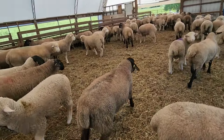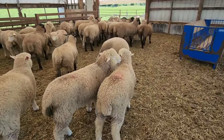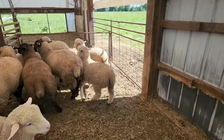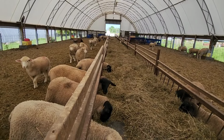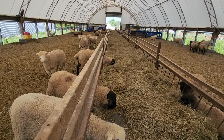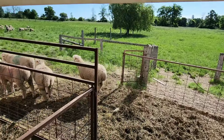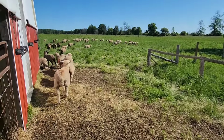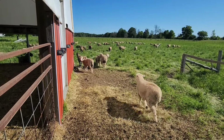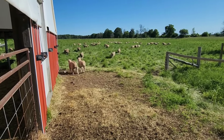And now, because the weather is good today, we let all the sheep out to pasture as well. So I'll just open these back gates. Even though they're going outside, we do leave them with hay in the feeders because it's good for them to have some roughage. And then they get the grass as well. So kind of the best of both worlds right now for these guys. In the winter, obviously, it's snow-covered, mucky, so they're indoors. But at this time of year, it's great.